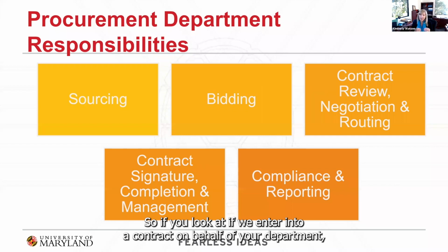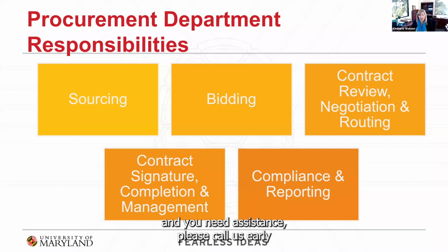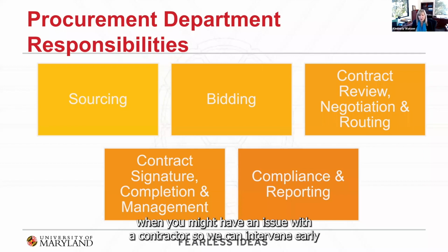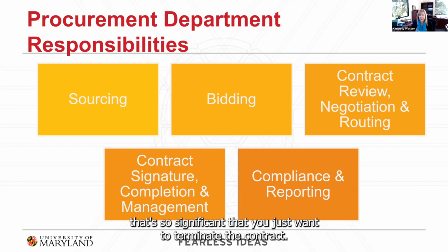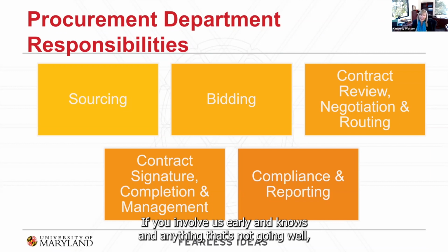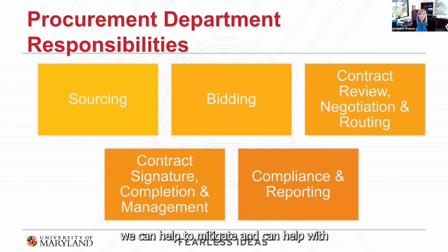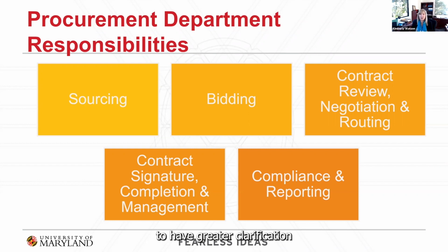So if we enter into a contract on behalf of your department, and you run into any sticking points with that supplier or contractor and you need assistance, please call us early, so we can intervene early and you don't get to a place of frustration that's so significant that you just want to terminate the contract. If you involve us early in anything that's not going well, we can help to mitigate and can help with facilitating a good discussion with the contractor to have greater clarification, to make sure that the contract goes well.